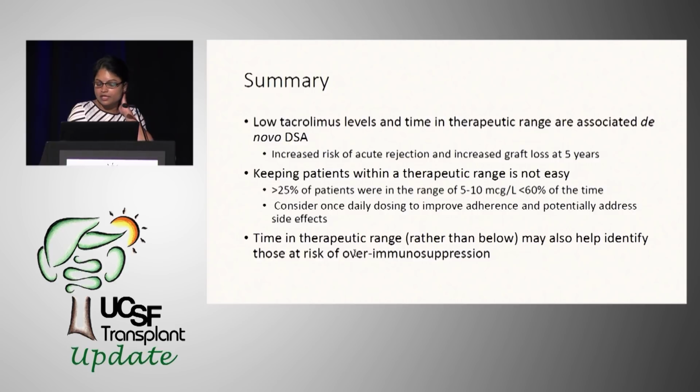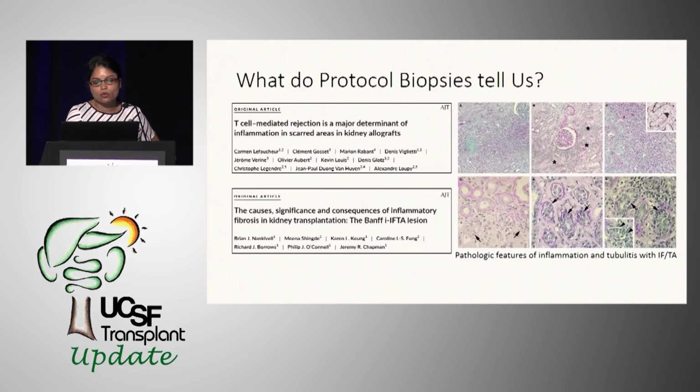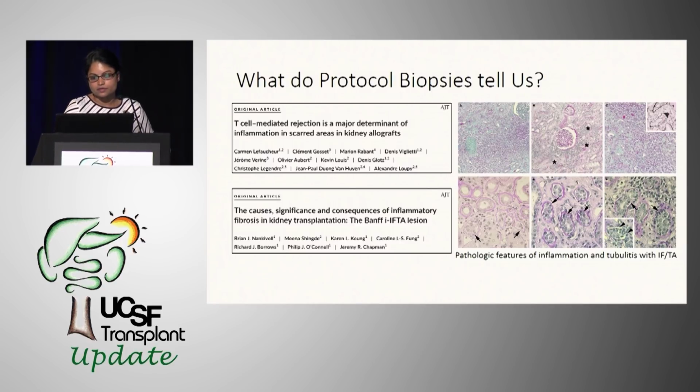Finally, coming to kidney pathology, I think Dr. Vincenti again touched on a lot of this. But what have protocol biopsies told us? We've been doing protocol biopsies at UCSF now for about 8 years or so, and there are numerous interesting studies that have shown the value of doing these biopsies.